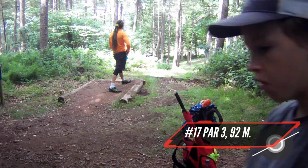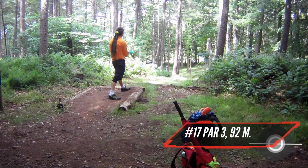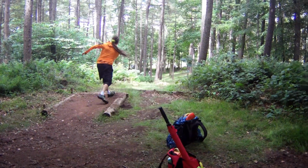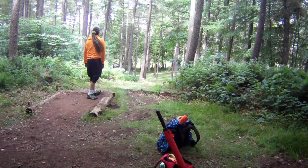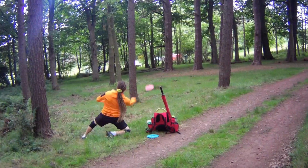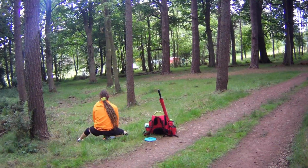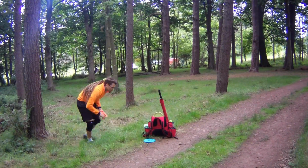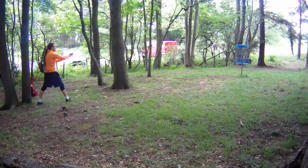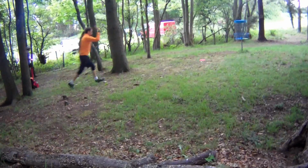This is a kind of similar hole to number 4. Steep downhill, narrow gap. For me at least it feels easier with the sidearm, but I went slightly too high and then it hit one of those early trees, and then I had a really tough shot for the second one. I thought I got it to the basket, but I hit the last branch that I didn't think was on the line, so I had a pretty scary putt, but I managed to take it.